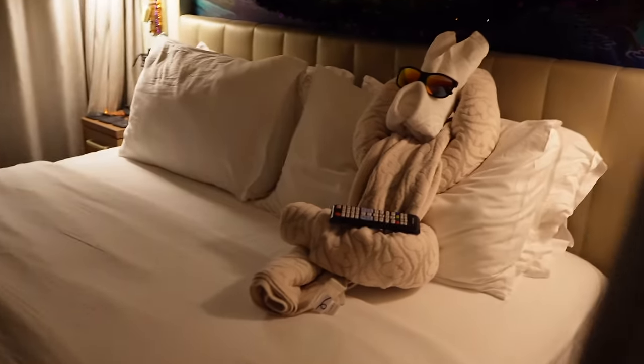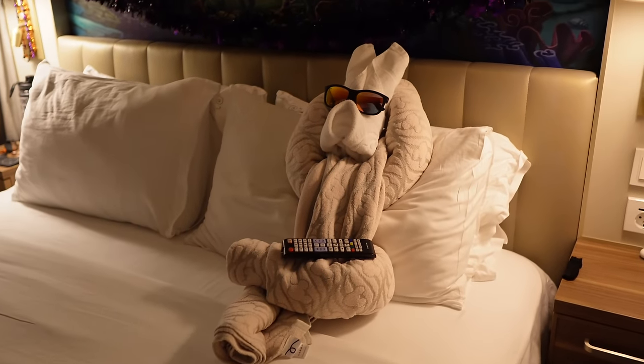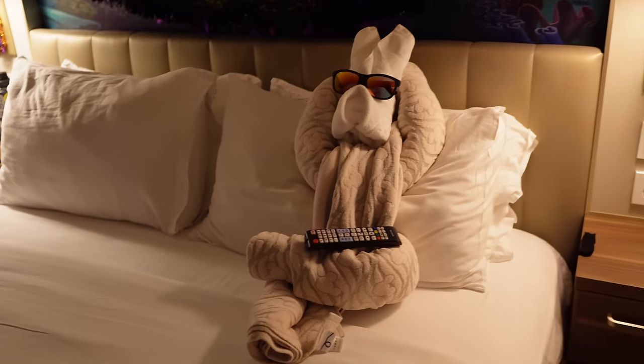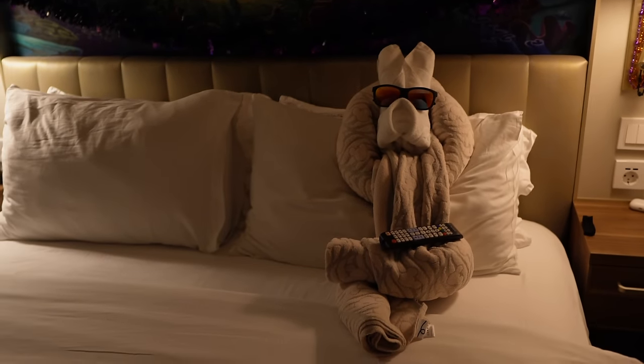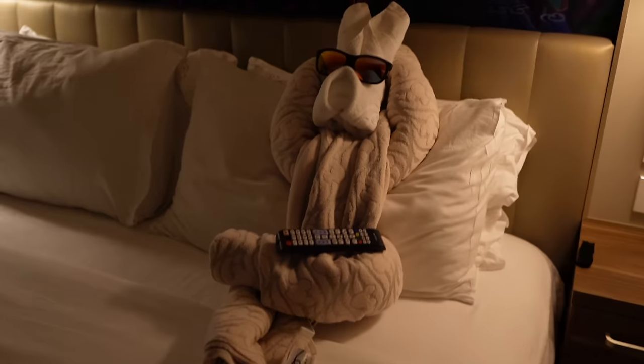That's cute. I love it. Yes. That is really cute. I'm pretty sure it's a rabbit. But that is the best towel animal I think we've ever gotten. And he's watching TV.